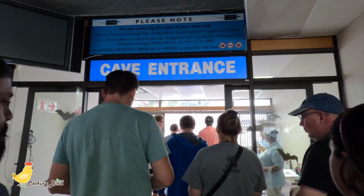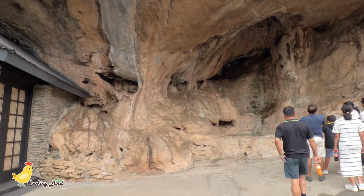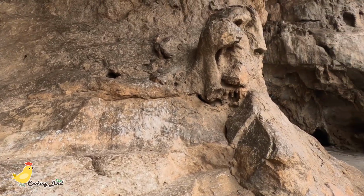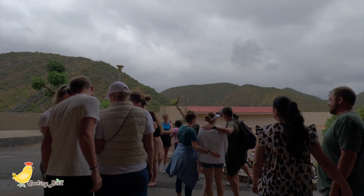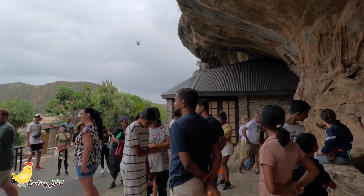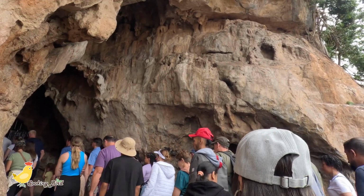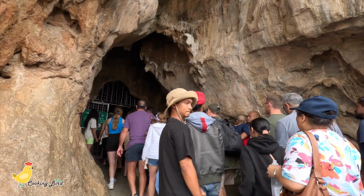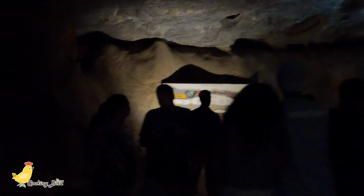After eating, we headed to the cave entrance, where we had to wait 5 minutes before entering the cave. Finally, we ventured into the cave, eagerly anticipating the wonders that awaited us inside. Filming a video was challenging due to the dim light conditions inside the cave.